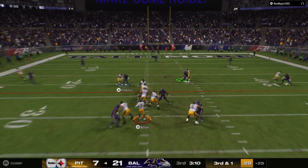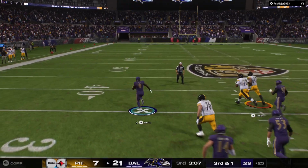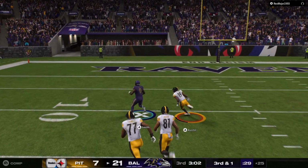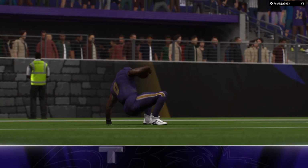Wilson. That's the 4th time tonight he's been intercepted. Picked off by Roquan Smith. He's inside the 30. Inside the 10.